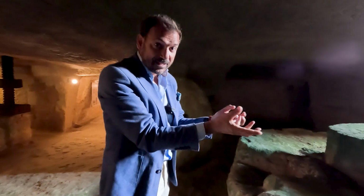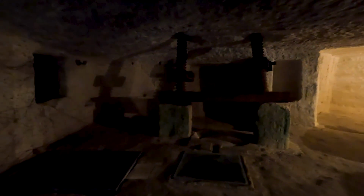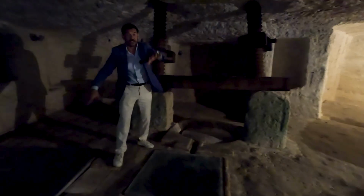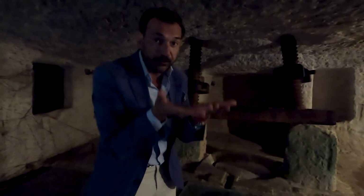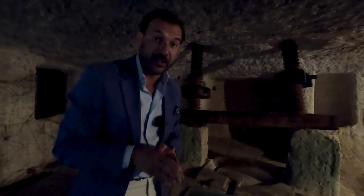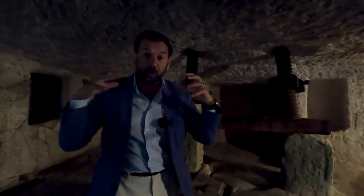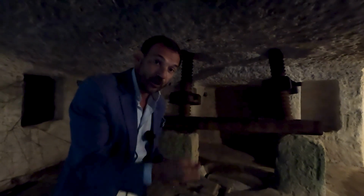The paste that was produced will then go into these big presses. It will get pressed. The oil will flow into these containers here and they're scattered around, filled with water, and oil would float. And only one person, called the Nakiro, was in charge of the whole operation, responsible for scooping out the olive oil.